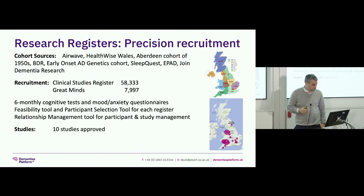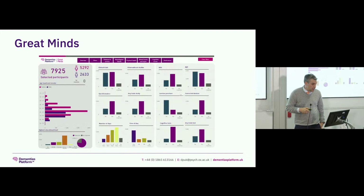So as part of this, we're also giving some cognitive tests that are done online, and already we've had, so this has been going on for just over 2.5 years, and we're at 8,000 people, and we've had more than 10 studies that we're supporting through Great Minds. This is what it looks like.